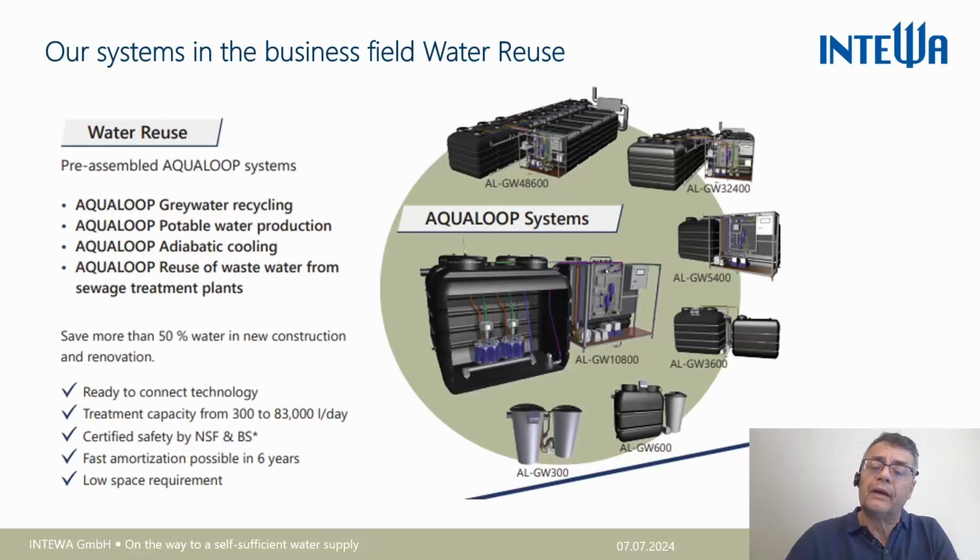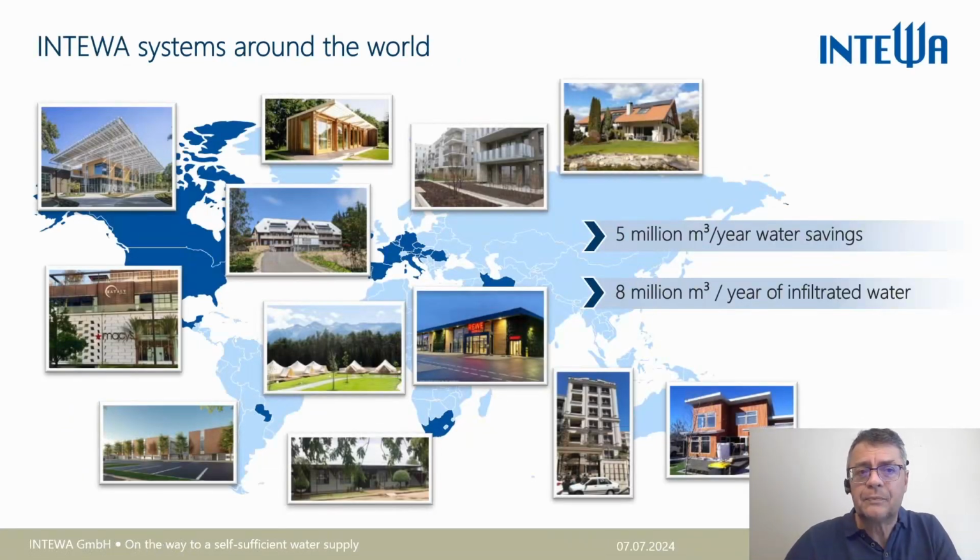So this means that we can not only monitor, but we also can run the system from everywhere. So from Germany, we have access then to the system if the customer wants to have this, and then we can check the system and run the system. Yeah, we are proud that now, meanwhile, the INTEWA technology is installed in more than 30 countries all over the world. And most important, of course, is that now our systems, meanwhile, are saving more than 5 million cubic meter in a year of water, and that our systems infiltrate more than 8 million cubic meters of water per year, so infiltration and avoiding flooding, recharging the groundwater levels.